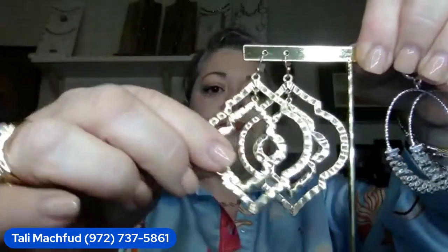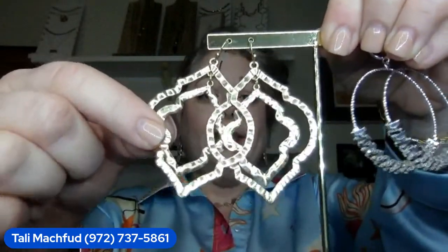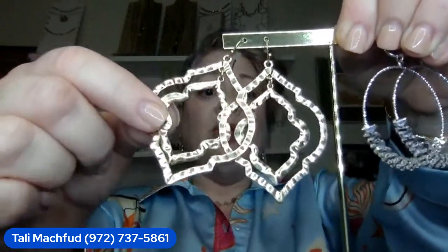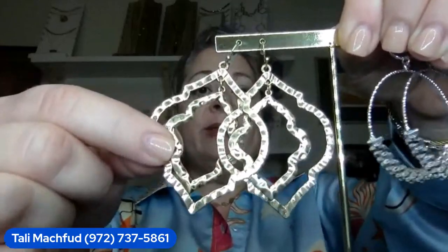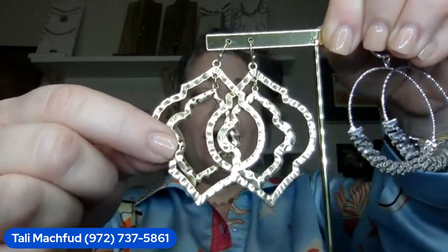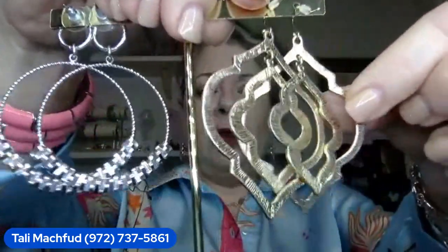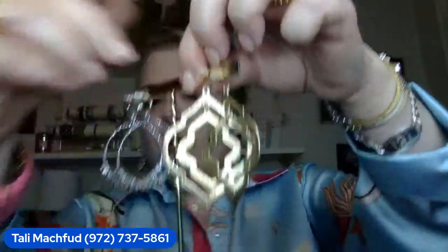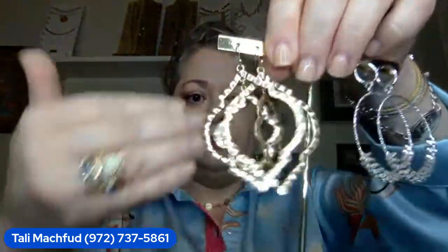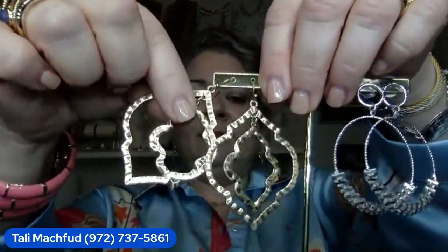These are the Winnie. So the Winnie are light as anything. Love, love, love these. You can wear them, it's got a hook on the back. So you can wear them like this with that hammered high polished metal on them, or you can flip them around and wear it with a more matte gold look. The Winnie are $36. So it's a great price point. All right. So those are the Winnie.